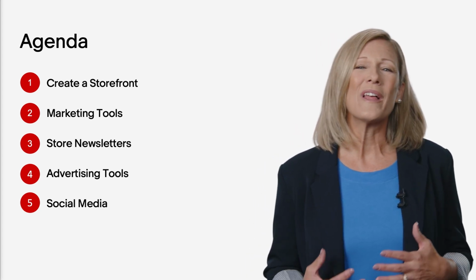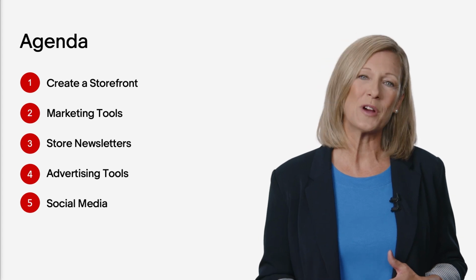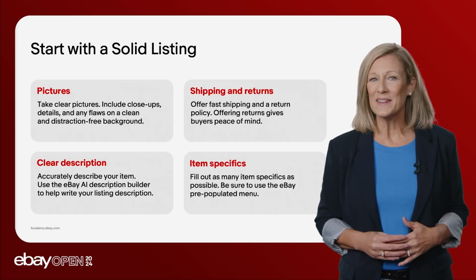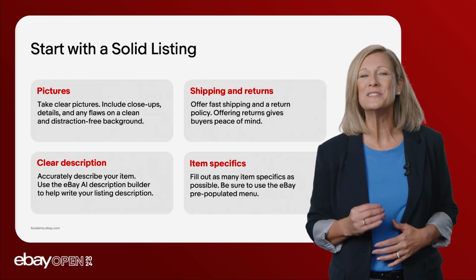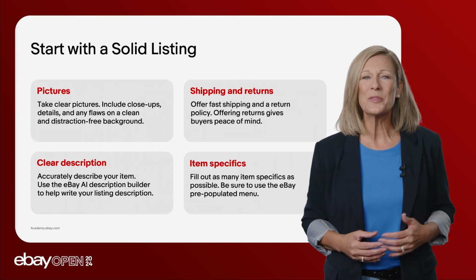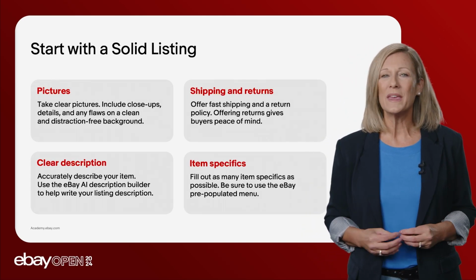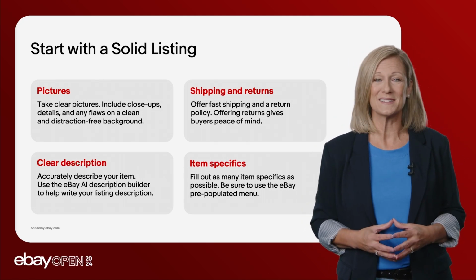And remember, while I talk about driving traffic to your eBay store, the intent is to drive traffic to make sales. Before I get into these key topics, I want to point out that the actual listing itself is the foundation to drive traffic to any eBay listing. Let's start with the basics, a good, solid listing. Following eBay's best practices for listing quality is the first step to this whole process.